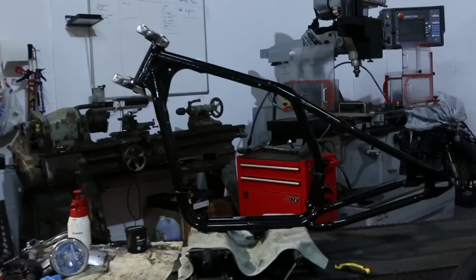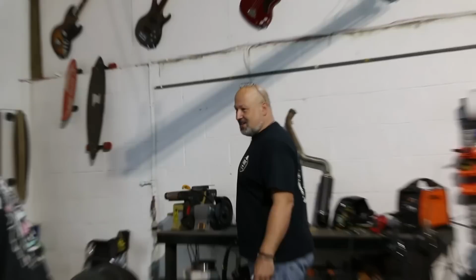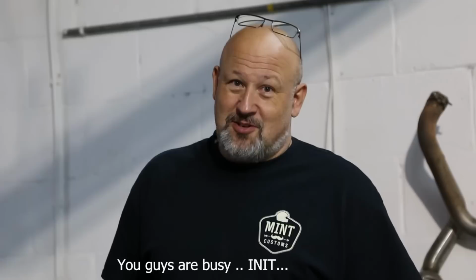The hardtail frame that the old man had made and donated to Moose has been powder coated. We got powder coats, sir. Huh? We got powder coats. Sweet. You guys have been seeing it.